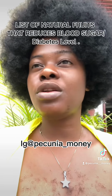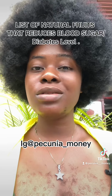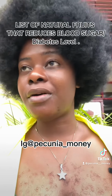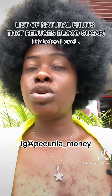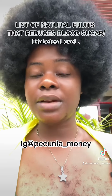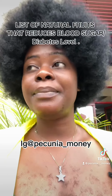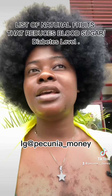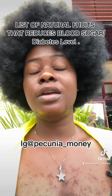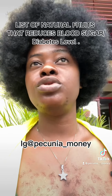Then you don't have to be using all this normal oil that they sell around, because all those oils contain fat, and fat is not also good for your heart. Do you understand me? Fat is not good for your heart for someone who is diabetic, because if you are suffering from sugar and you are also suffering from heart issues, that means you may not really live long. So you need to be conscious of the kind of oil you need to be taking.